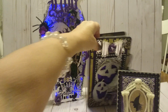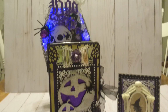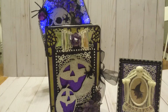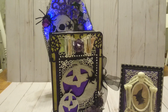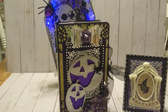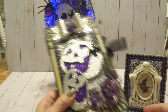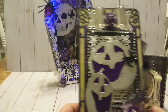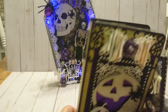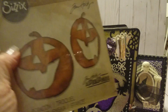And then this is one of those books. If you follow Bona on YouTube, she had a tutorial recently on these. I'm sorry, I'm going to try to make this so it doesn't bounce anymore. There we go. She made these embellishment books, and so I made mine to coordinate with my decorative piece, and this is what I used for my decorations in the front.